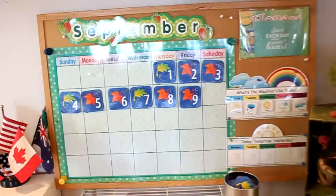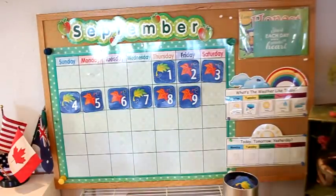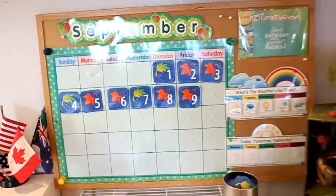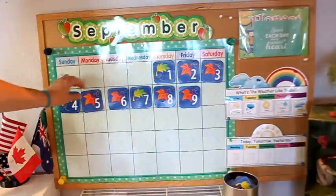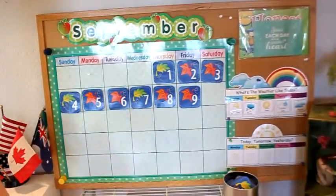So here's a close-up of just the calendar area, and I apologize for the glare. I've got a window over here, and I can't do a lot about it. I just purchased this on Amazon, and I do have a calendar post on my website that has links to all of this as well. And then these little sticky numbers, I just have Velcro on this calendar and Velcro on the back of the numbers, and that just makes it really easy.